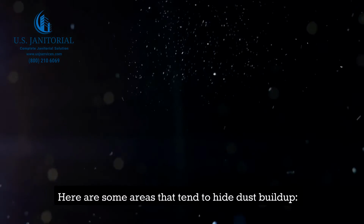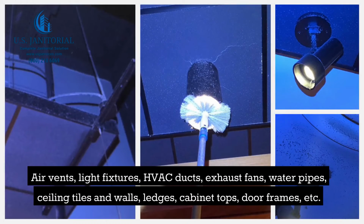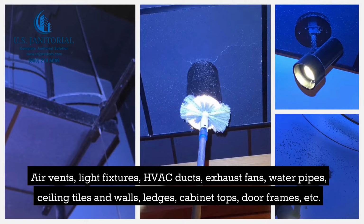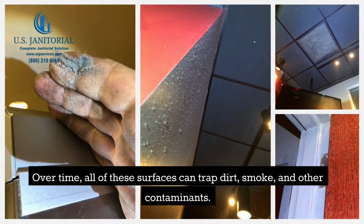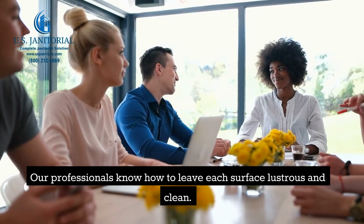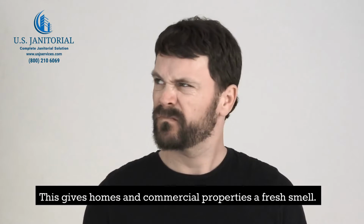Here are some areas that tend to hide dust buildup: air vents, light fixtures, HVAC ducts, exhaust fans, water pipes, ceiling tiles and walls, ledges, cabinet tops, door frames, etc. Over time, all of these surfaces can trap dirt, smoke, and other contaminants. Our professionals know how to leave each surface lustrous and clean. This gives homes and commercial properties a fresh smell.